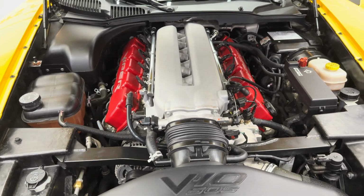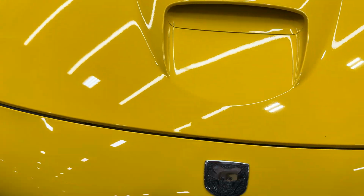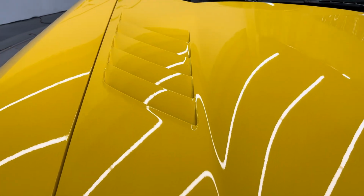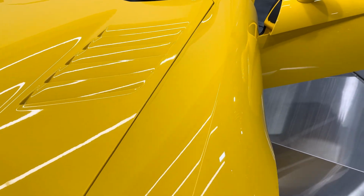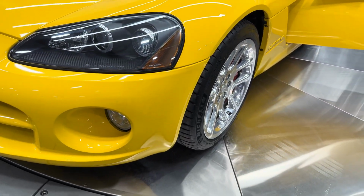Appears to be all factory. And close this hood here. We got that long hood, and we got the scoop there, and we got the vents out on the sides. And look how beautiful this paint is. So just so you know, we have not polished this car yet. This is how it came in, and it looks spectacular.